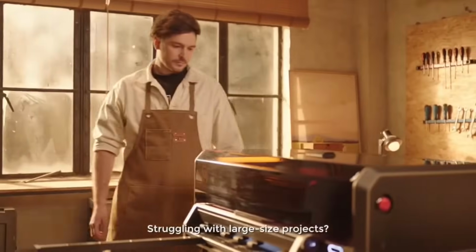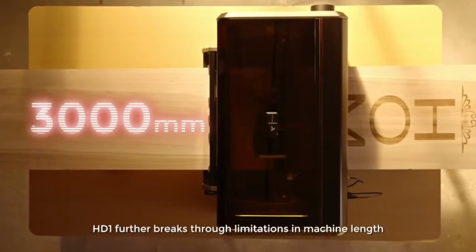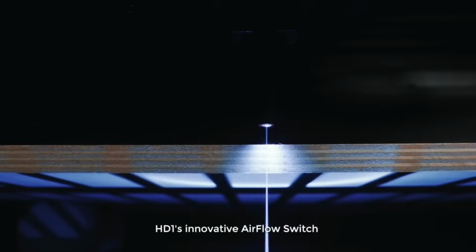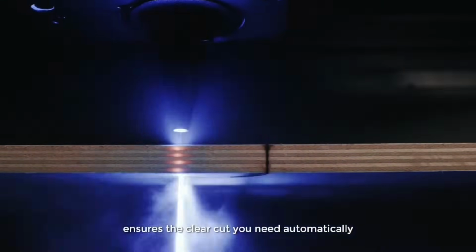Struggling with large-size projects? With the option of the conveyor feeder, HD1 further breaks through limitations in machine length. Need engraving and cutting in one job? HD1's innovative airflow switch ensures the clear cut you need automatically.